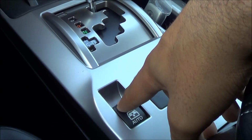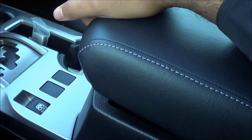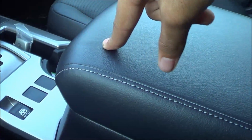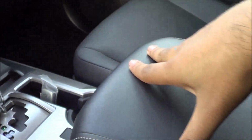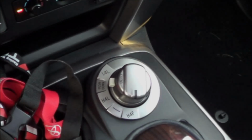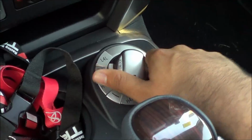And then down here you have your rear glass window that you can open up and down, and it is automatic one touch. But that's always been a unique feature that the 4Runner has always had. Now coming to your center console, it's nice and stitched and padded. Down there you also do have a pretty large amount of center console storage. You also do have a 12 volt power outlet down there as well. Very nice. And then you also do have your 4-wheel drive selector right here, of course.